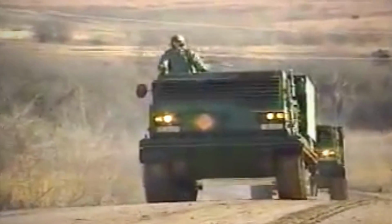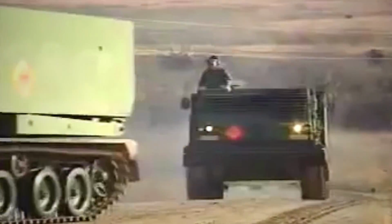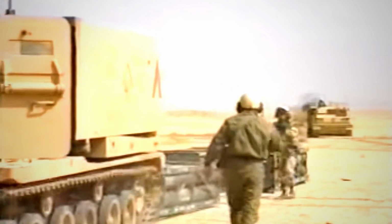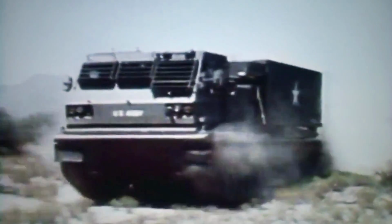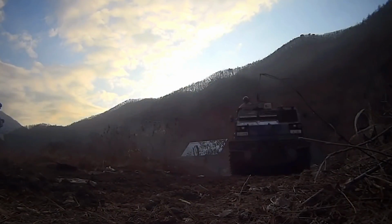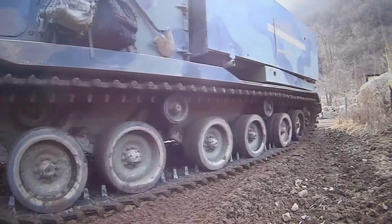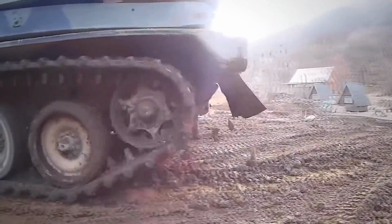The decision to develop the system using Bradley's platform obeyed a Cold War doctrine based on a possible Soviet invasion of Western Europe. To successfully fight off the enemy, the M270 vehicle had to be highly mobile to move through the terrain and reach difficult locations, strike fast, and then hide from the enemy to reload before launching another coordinated attack.